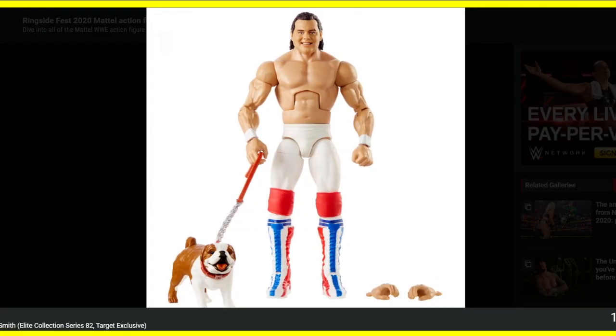Oh, look at that. Look at that. Davey Boy Smith, the British Bulldog, with Matilda. I'm guessing that's Matilda. So good. That is essential. For me, sitting here right now in the UK, that is essential. That is so good. And who doesn't need that dog in their collection? Do you know what I mean? Everyone needs to have that dog in their collection. So, yeah, that is really, really impressive.